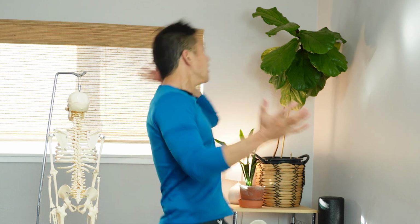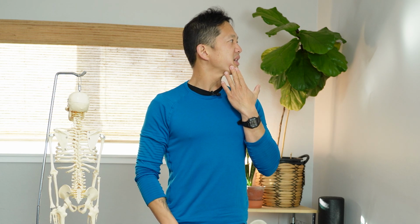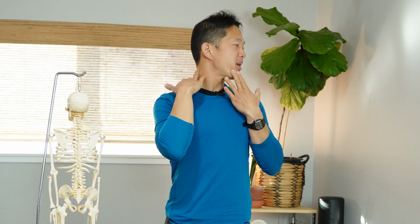When you're doing this, it's gentle overpressure. This is not a chiropractic adjustment. You are not grabbing your head and twisting and cracking anything. We are not trying to overload, okay? We're just giving it a little bit of pressure, feeling a stretch, maybe somewhere on the side, somewhere towards the back. That's all good.